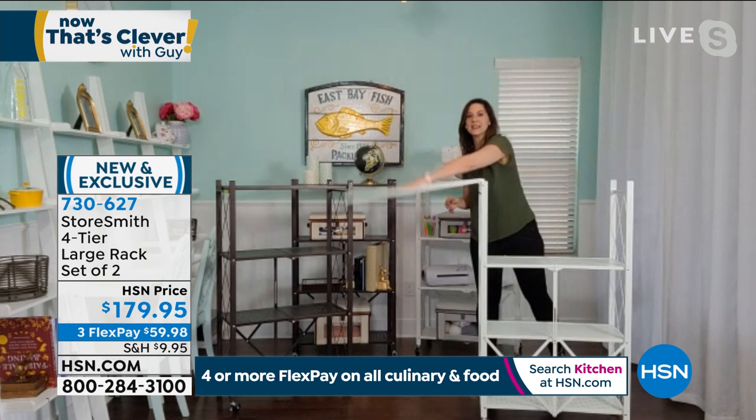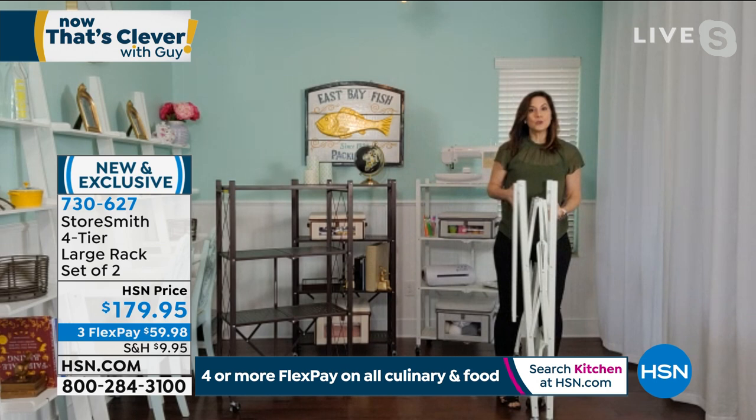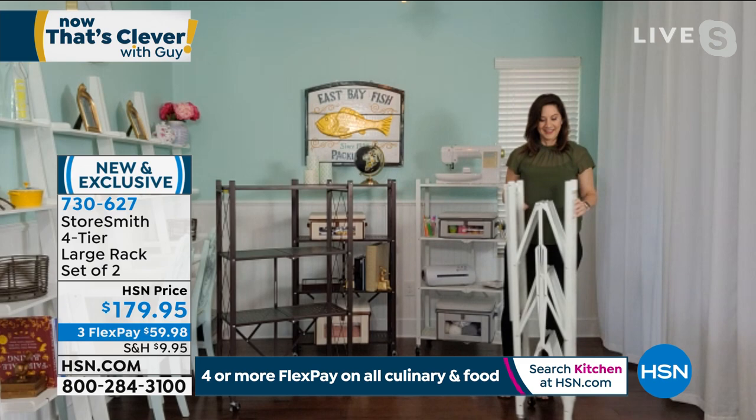There's a little tab right here. You're going to pull it up. So that's all you have to do. When you're not using it, it's not going to take up any space at all. I'm sitting here in my mind going, where would I want to put these? And do the same in your own home.